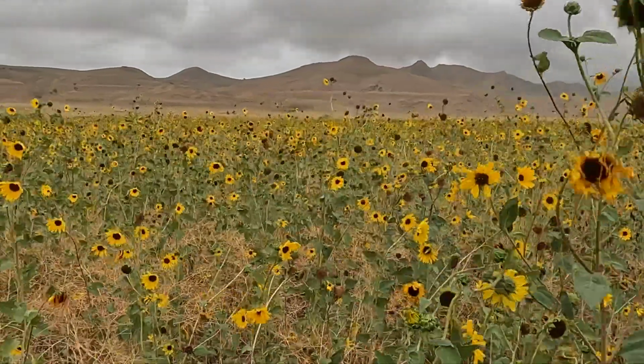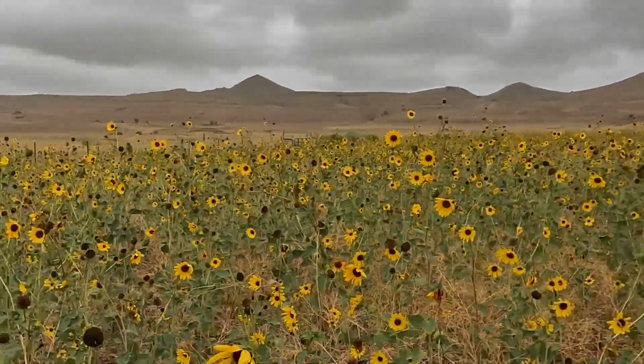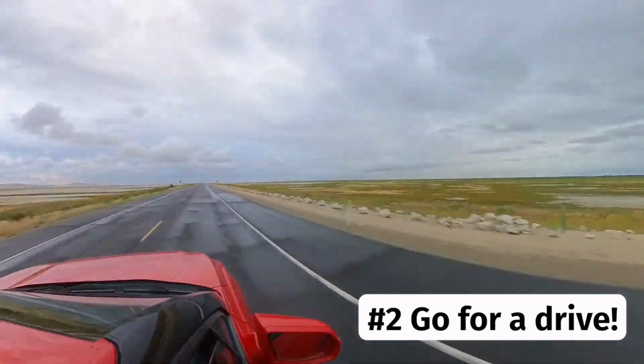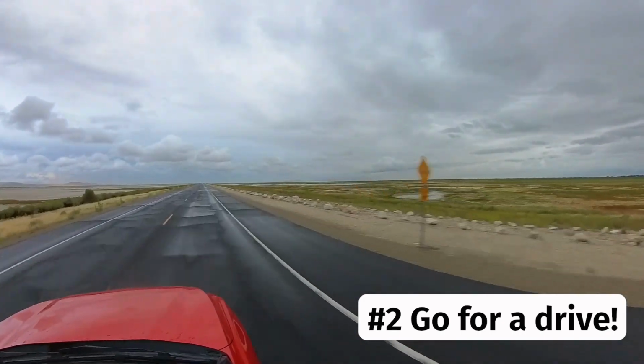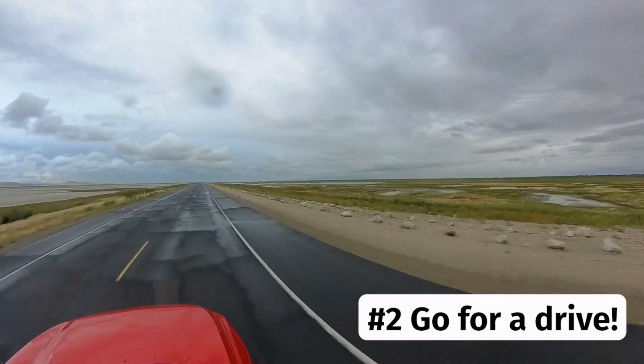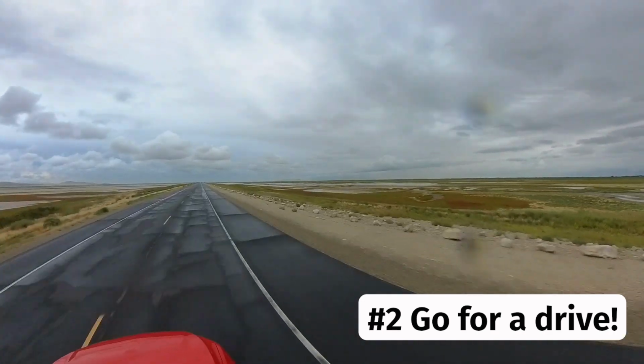But I would say that if it's a nice day, this would be a fantastic place to come because there are a ton of hiking trails and it's really wide open, so you can get a lot of views of all the scenery. Rain or shine, the second thing to do when you're at Antelope State Park is go for a drive. There are tons of places to drive and enjoy the scenery.